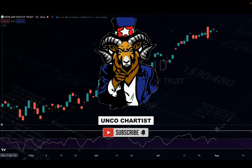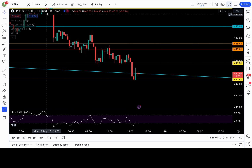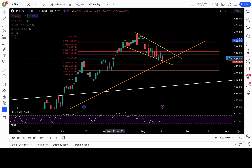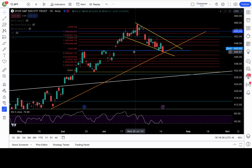Once again, Power Hour was living up to its name, with this time coming in the form of an end of day sell-off. Holy moly, this is the bulls' last line of defense, guys. We broke down the June high. That's a bearish breakdown. Blue line right there.